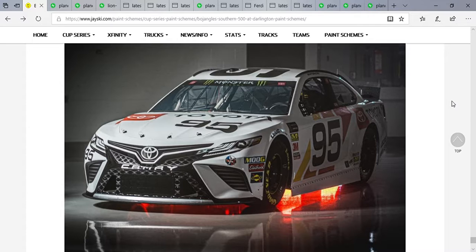But yeah, I'm really digging this one. I just wish they added more details, like additional coloring. But the thing is, I want things to be accurate. So you know what? It's just best they leave it how it is.